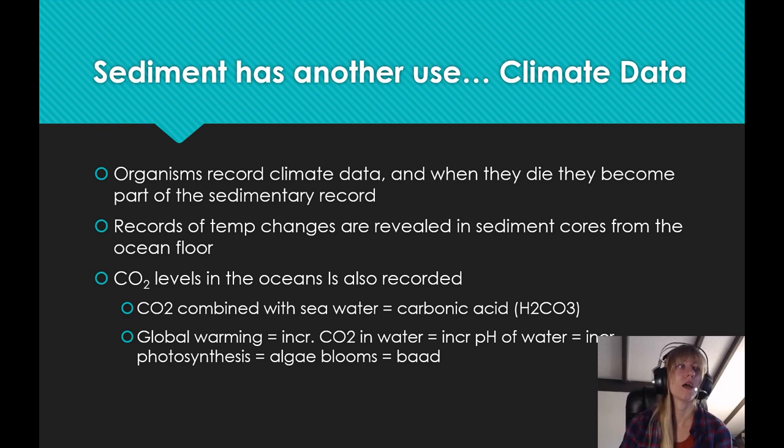Carbon dioxide is held in salt water. We do have a lot of salt water, carbon dioxide in water. Okay, and it's one of the reasons why sediment cores are very useful, because the algae and dead things will help keep a record of how much oxygen or carbon dioxide is actually in the water itself. Okay. And our seawater does hold a lot of carbon dioxide.